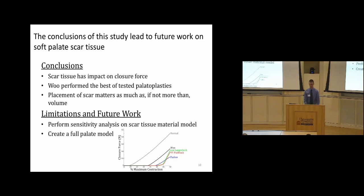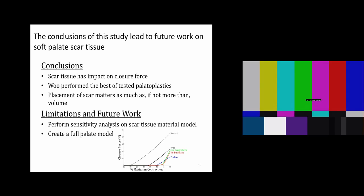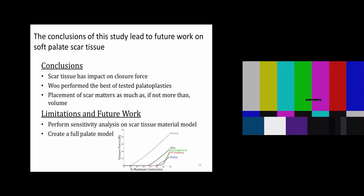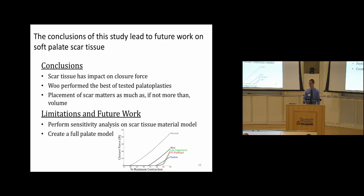And then going into the future on this project, if you notice, it was a half model, which is okay for the most part because it's a symmetric system, but I'd like to create it into a full model just to cover all my bases. And also, I had to create a material model for the scar tissue, which is a little weird because they don't have human data for your soft palate scar tissue. So I had to make some assumptions there, and I would like to do a sensitivity test and adjust that value to then tell if it's valid or not.